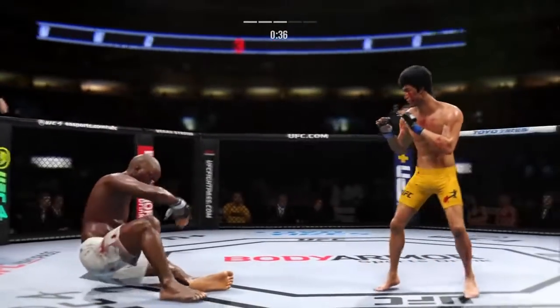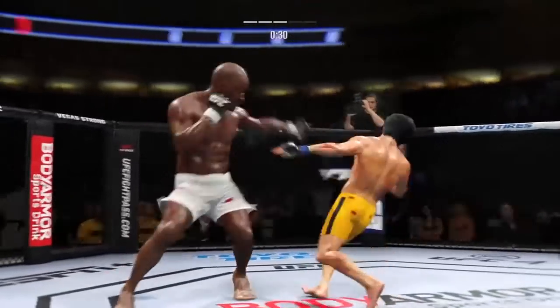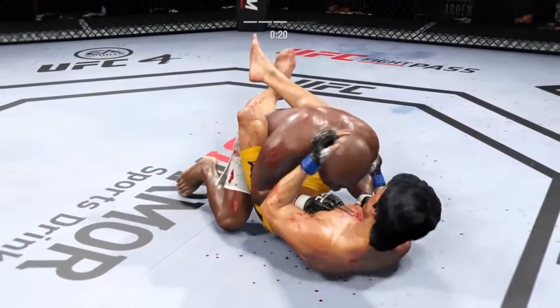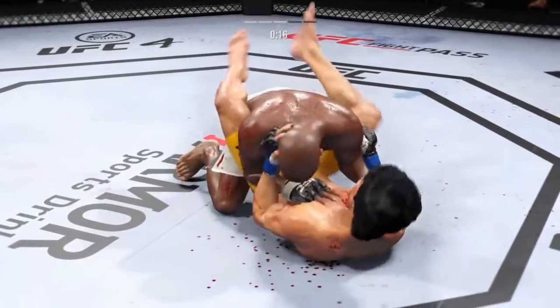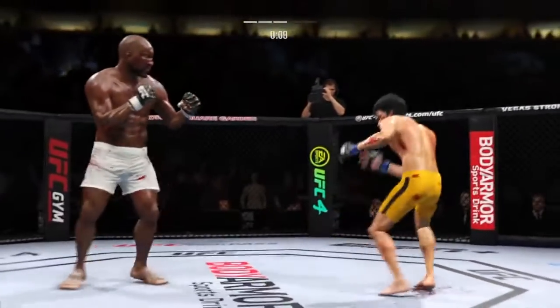Liver kick. Misses with that punch. Oh! Oh, he might be out. Dude's hurt. Serve him up. Go get him. Trying to pass the guard here, but a nice job by the bottom fighter defensively. Bottom fighter did a fantastic job of following with his hips, making sure he blocked any attempts to get past his guard. Back to the feet now.